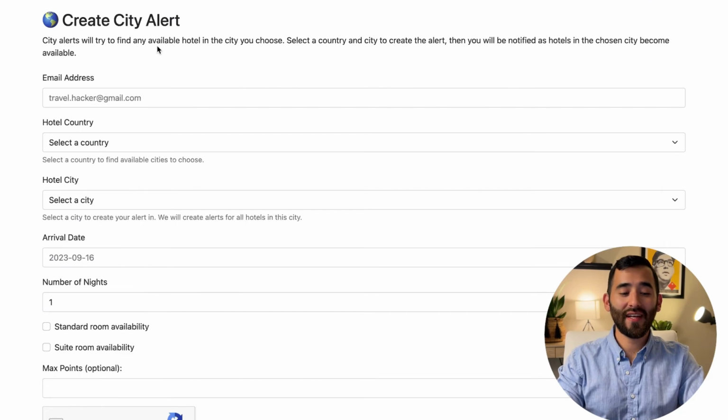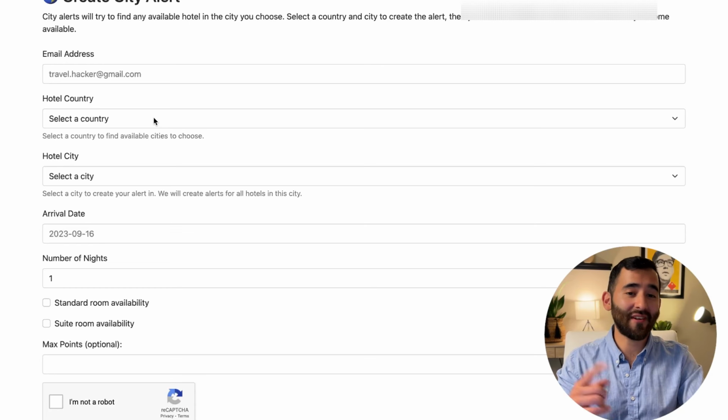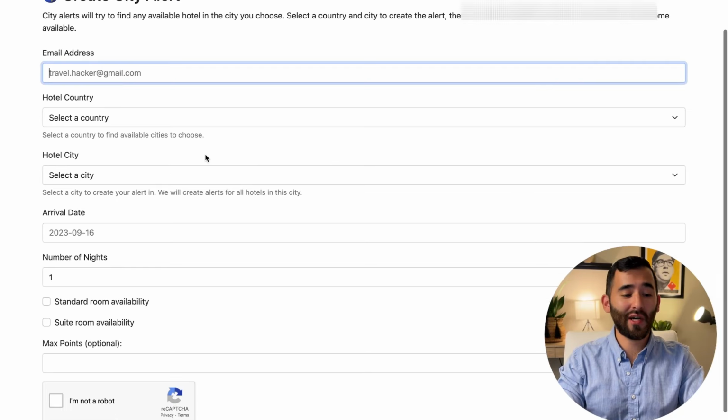Now, if we look at the create a city alert, I don't foresee this being super common, but if there's absolutely no availability within an entire city, then this would be for you. You don't want to do it if there's only one hotel that you're looking at, because you're just going to keep on getting alerts about random hotels that you're not interested in. But this is available for you as well, also for free.